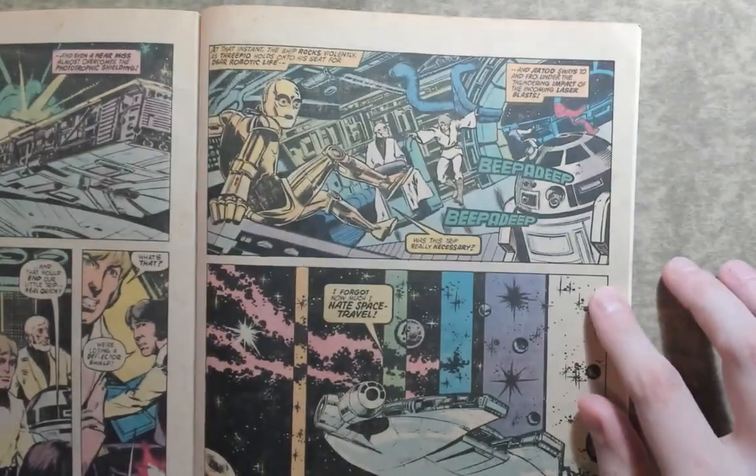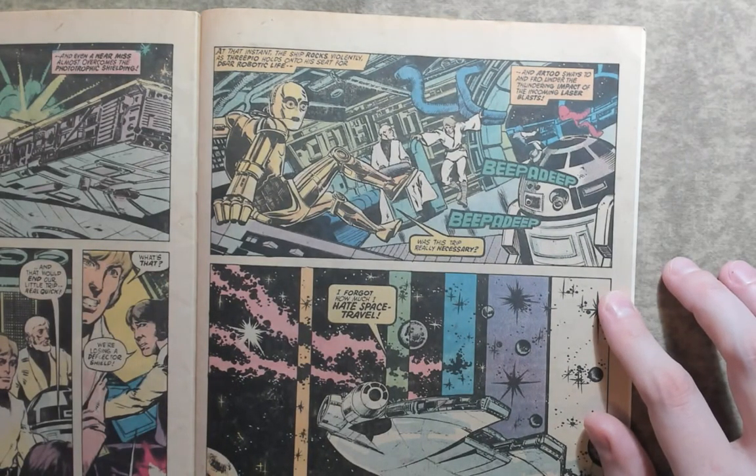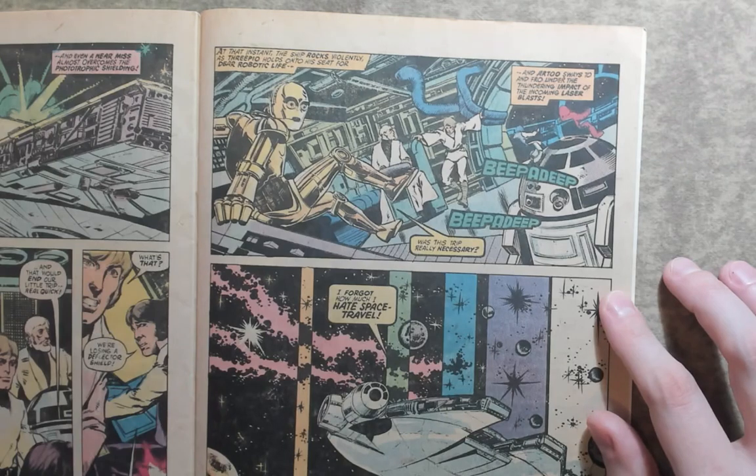At that instant, the ship rocks violently as 3PO holds on to his seat for dear robotic life, and R2 sways to and fro under the impact of the incoming laser blasts.